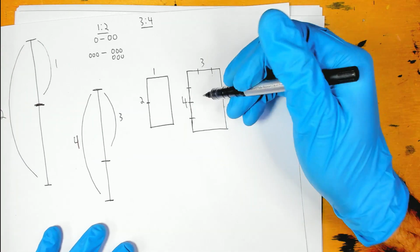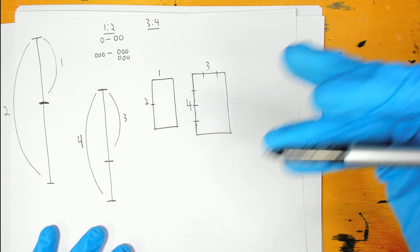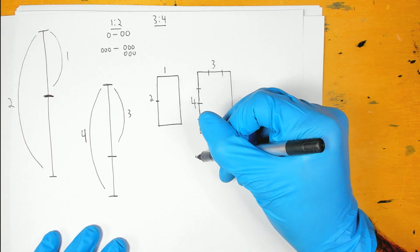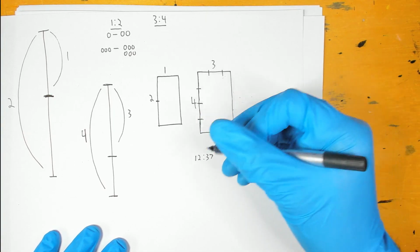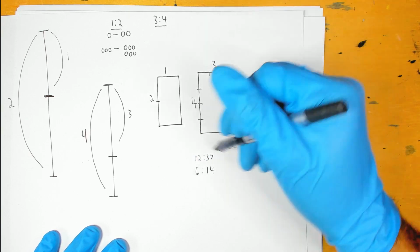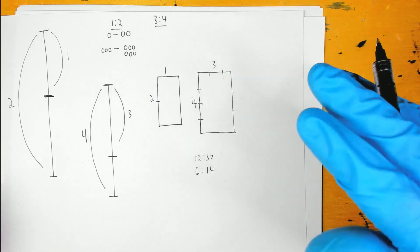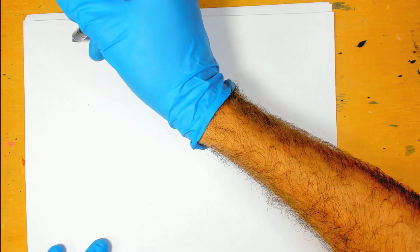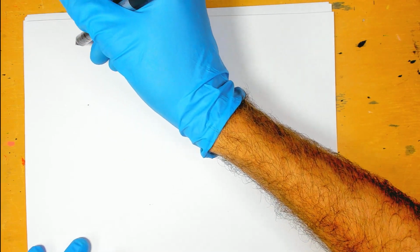And actually, this would be familiar to people if you work with film. I don't, but you'll often hear people say, "Oh, is this movie shot in 12:37?" No, this movie's shot in 6:14, and they're referring to the ratio that the film is shot in, that it would be projected onto the screen in. Anyway, I can already feel that we're probably going to lose our way a little bit, but it's okay. This is what the whole next episode is going to be about.